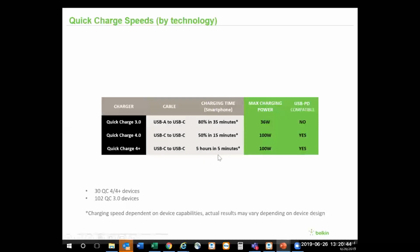So here they basically say that you get about 5 hours of usage time in the first 5 minutes. So they're not putting it in percentage of charge anymore, they're putting it in usage time. But 5 hours in 5 minutes is extremely fast. And again, because of how batteries charge, this is assuming that your charge is low to begin with. So you're going to get that really fast spike in charge right out of the gate.